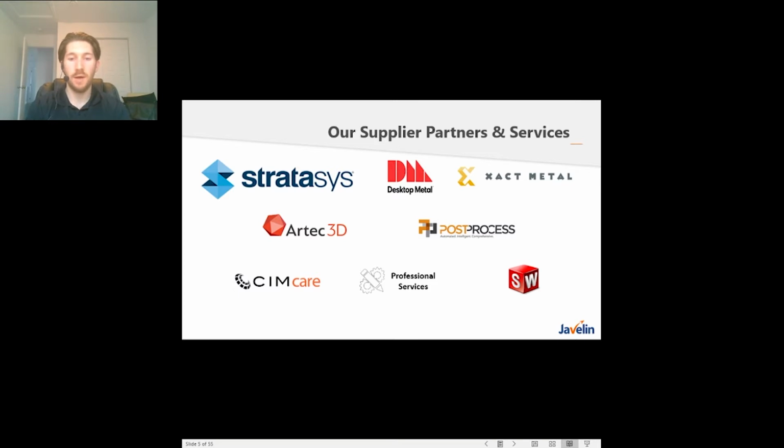We also have our support team with the Full Care and Full Care Plus, where we're able to support our clients with their hardware. And we also have our professional services for printing and scanning, where we're able to provide services and also produce parts and support for different types of applications. And of course, we are also partnered with SolidWorks.